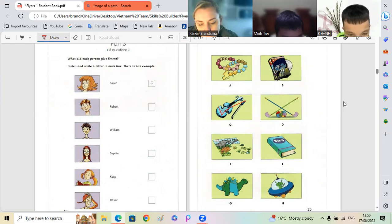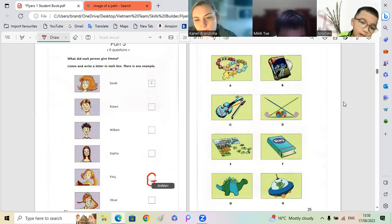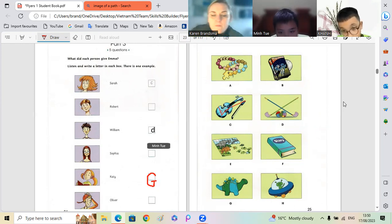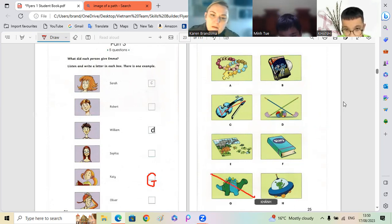Where have I seen... William got the plastic golf... Very good.